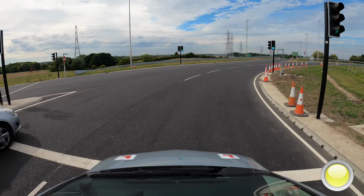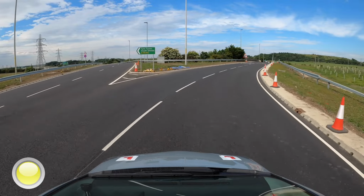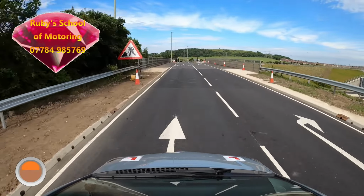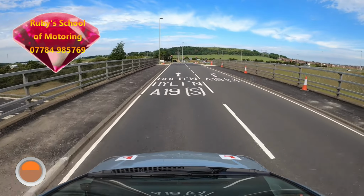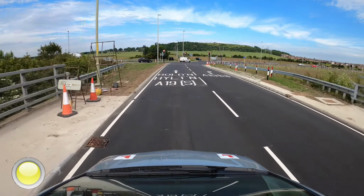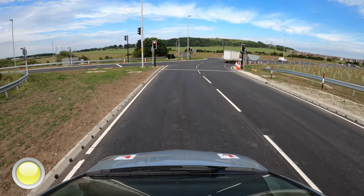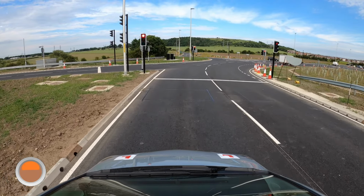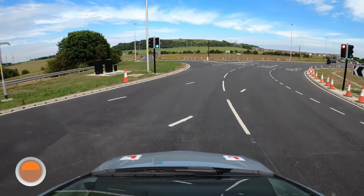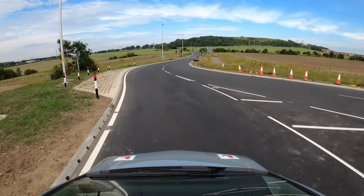With the lights changing, we make progress. Look left, indicate left, and move into the left-hand lane. Continue indicating left. The next exit is the 4th exit, Bolden, downhill lane. Lights change, make progress. Cancel indicator, make progress up the road.